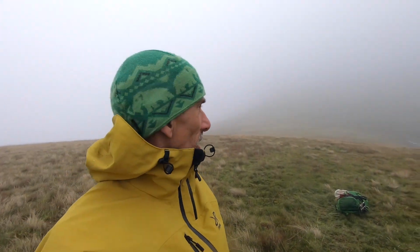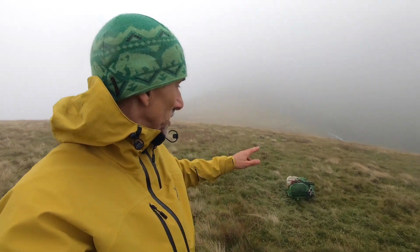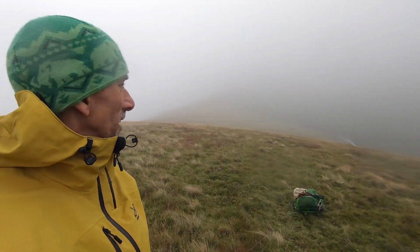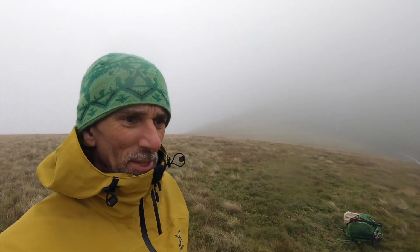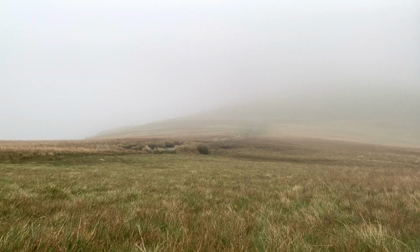Well, as you can see, it's got pretty clagged in now, so I thought I might as well head back. All packed up, leave no trace as always, and time to head back down to Braithwaite now. It started raining, so it's getting quite miserable, so we'll head back now.